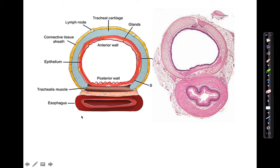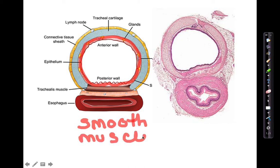Smooth muscle, remember, is controlled by who? The autonomic nervous system. The parasympathetic is going to contract smooth muscle, and the sympathetic nervous system will dilate the smooth muscle. That will be important.